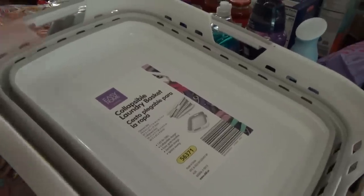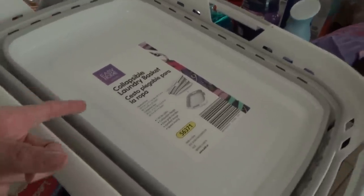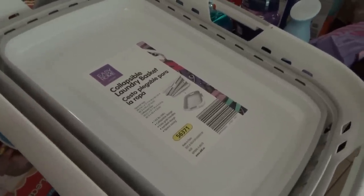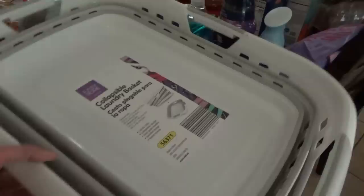And then they could stack neatly on one of my shelves in here in the laundry room. They were bigger than I thought. So I just got one, and it'll still work out fine. I can just put all of their clothes in this one basket and then just send the basket upstairs.